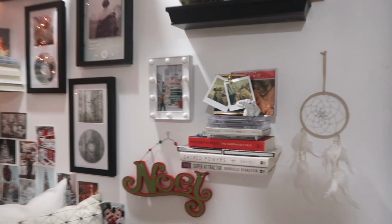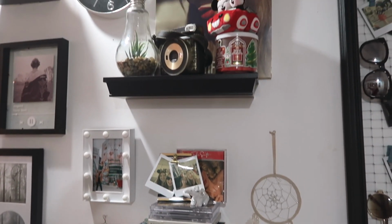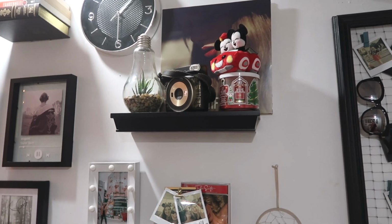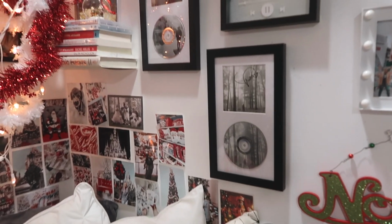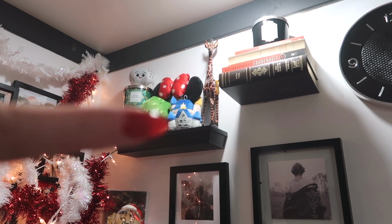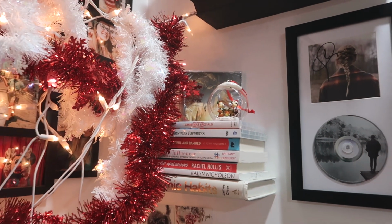And then over here, we have red and white, Taylor Swift holiday album, me and my friends, little elephant from Epcot. Moving up, we have red, wishable, camera, peppermint candle, normal, Noel sign, collage wall, normal, red and white books, mahogany teak wood, little Disney shelf with all the park icons except Tower of Terror, some Bath and Body Works candles, red and white again, Chippendale, and Fearless signed.